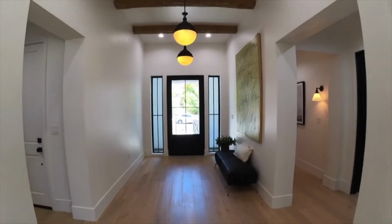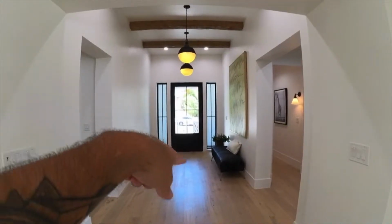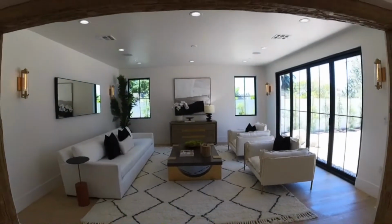So let's take a look at this home. As we go through the entranceway right here, super nice. So we got to get some details of that, maybe a portrait of this. And then we got the formal dining area. And then right across is the living room.